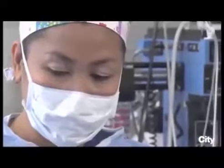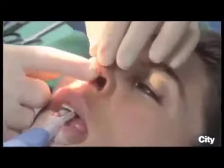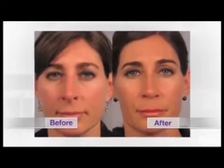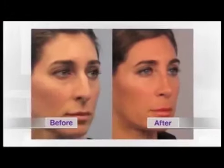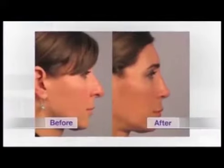And we can usually do the procedure in about an hour and 10 minutes. It looks acceptable at a week to 10 days, 80% at 8 months, and at 1 year, what you see is what you get. So the nose settles very slowly, and that's very helpful because patients are worried about a sudden change and everybody noticing. Most people haven't noticed. They notice something's different, but they can't put their finger on what. I'm very glad I did it. Finally, I should have done it 15 years ago.